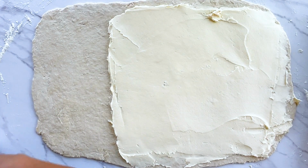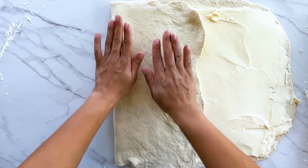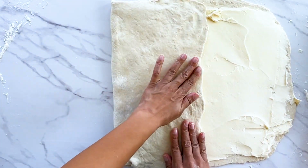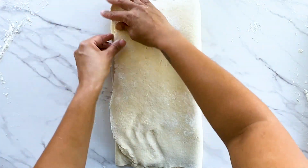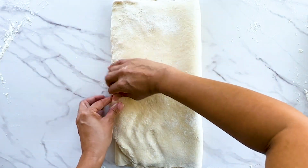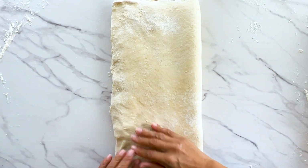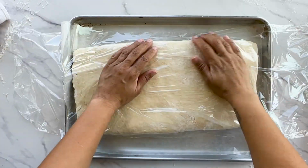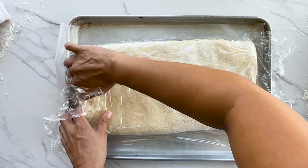Once your beurrage has been spread out on 2/3 of the dough, you're going to fold over the unbuttered portion of dough onto the third that is touching it. Try to make the seam or the edge of the dough layer as straight as possible and then fold over the buttered part on the right side. And you want to kind of seal it so that when you go to roll it, the butter doesn't kind of ooze out. Lay this onto a sheet pan with wax paper and cover it in plastic wrap so it doesn't dry out while it's chilling.